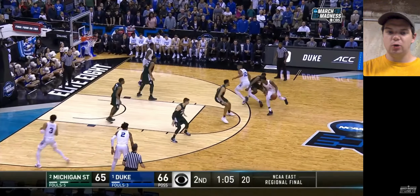And so I think we're going to get a timeout here. So I'll skip ahead. Here we go. And this should be the Goins 3 on this possession, if I'm not mistaken. So they came out of horns. And then Winston, look at that.